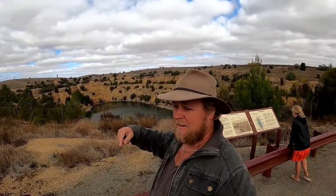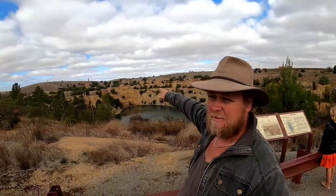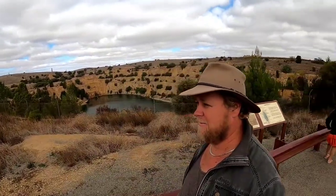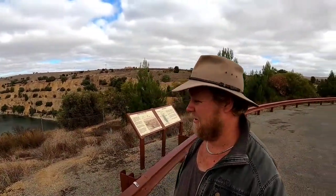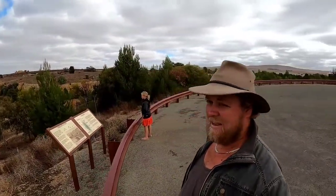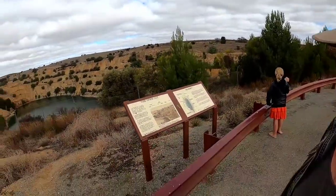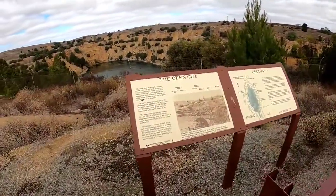So we decided to come onto the lookout side, even though yesterday we went to, I don't know if you can see it over there, the Moffat's engine house. We decided this morning we'd come for a drive to the lookout just to make sure we weren't missing out on anything. But yeah, it's a beautiful view still. They've got a couple of boards here if you want to have a quick read, a few specs on the mine itself.